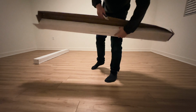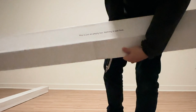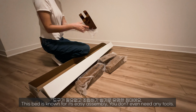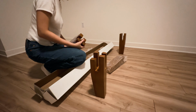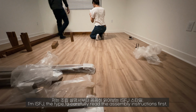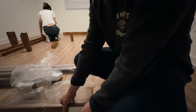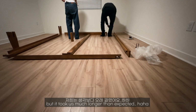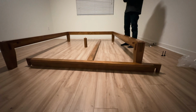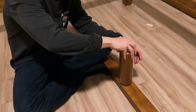Open this box, and if you realize this is empty, and it says it's empty. Yeah, just for FYI for other Thuma bed purchasers. It's so nice that you don't need any tools. Yeah, I love it.